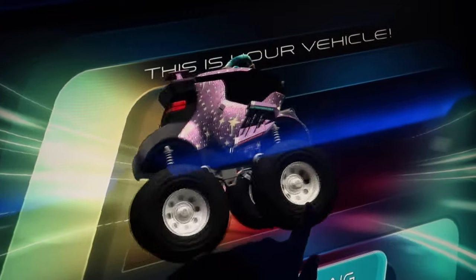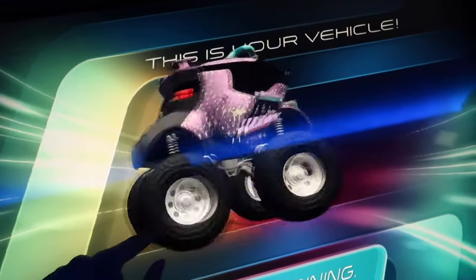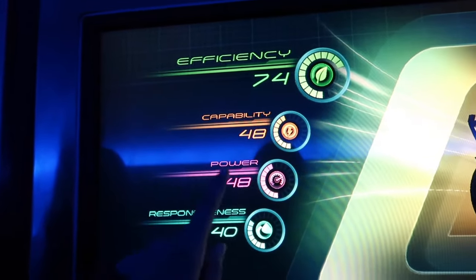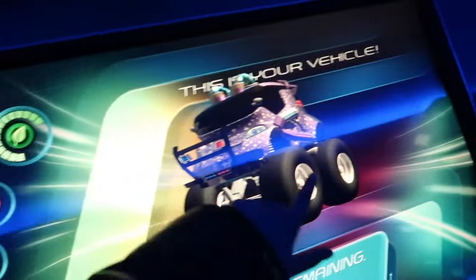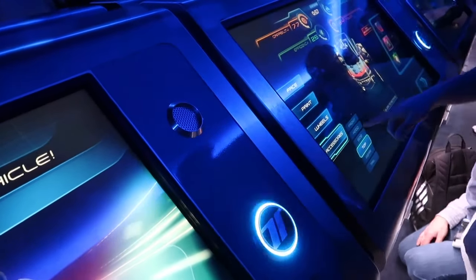Yes, guys, we're definitely going to win with this one. I always say this, but this might be the best one yet. Although there's a fair chance we're not going to win, so our stats are looking pretty low. Efficiency 74, capability 48, power 48, responsiveness 40. I think they're out of 100. Oh well, who cares? It looks great. Sneak peek at our next door neighbours.